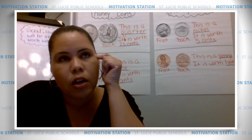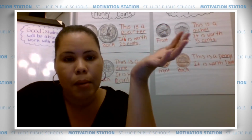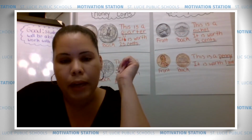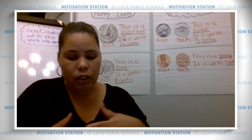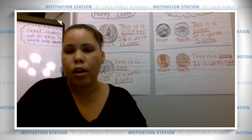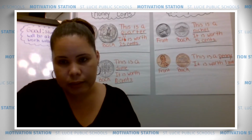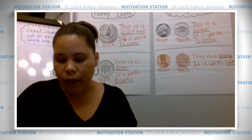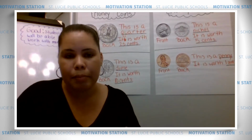Now stop and think, are there multiple ways to make the same amount? Think back to what we just did. We made 20 cents 3 different ways. We actually added those 20 cents to our 80 in order to make the dollar. But three different ways that we were able to make 20 cents. So when you're counting your money, you want to look at all the different types of ways that you can create a certain amount of money.